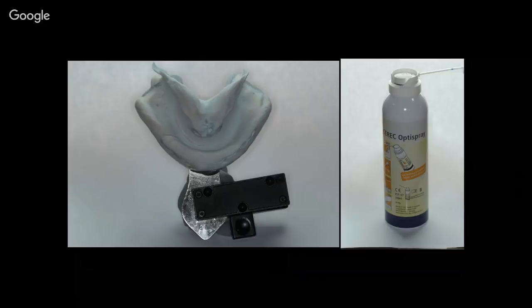One of the things I love about this Shining 3D scanner, and it works especially good on edentulous cases, is rather than pouring up the model, I can just simply digitally scan this as an impression, and the software will digitally pour that and make me an awesome master model.